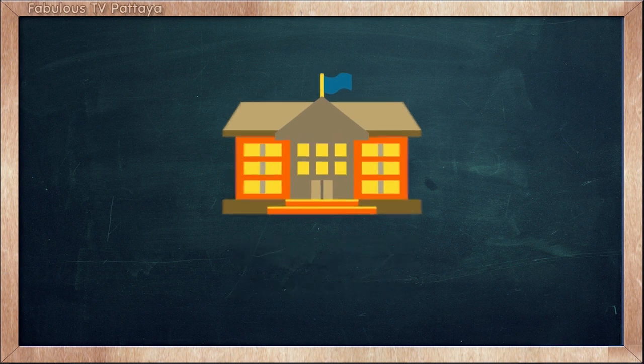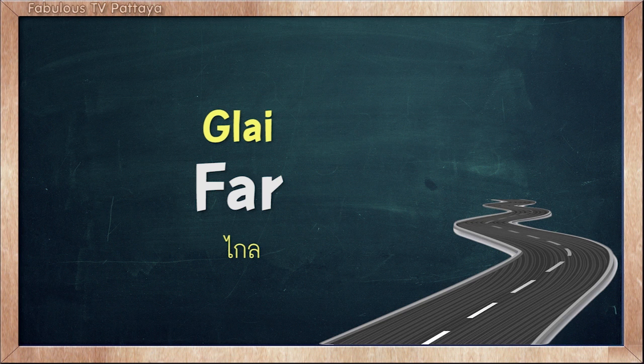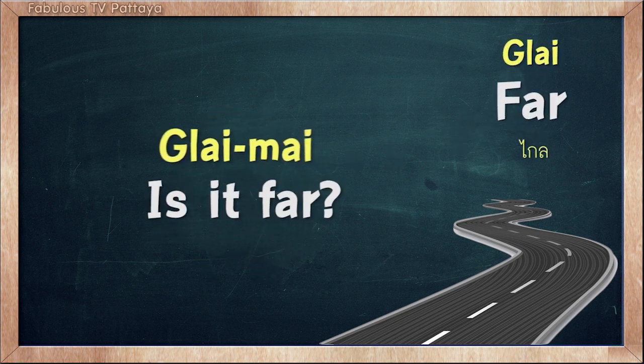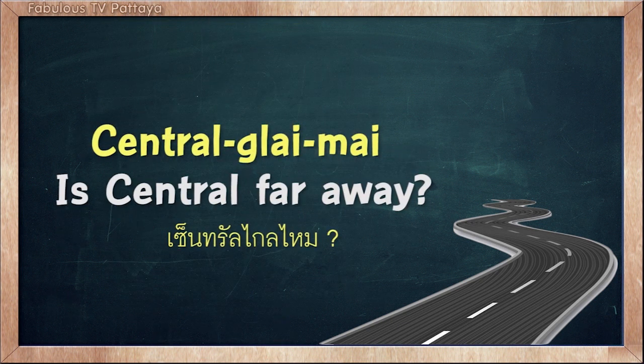About far. Is the place far where we're going now? We're changing from fun to far. Grai means far. And you want to ask, is that far? It's grai mai. I've heard that word, but in a different context. Grai mai. Central, grai mai. Is Central very far away?